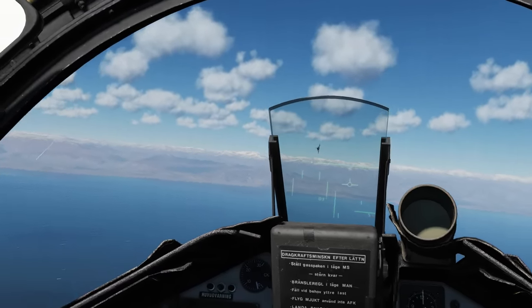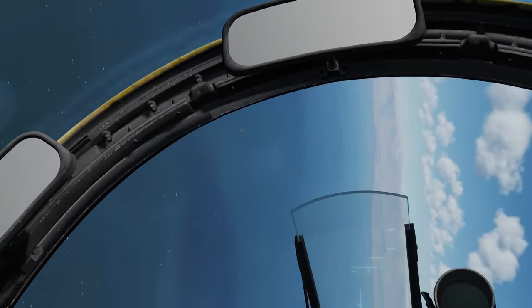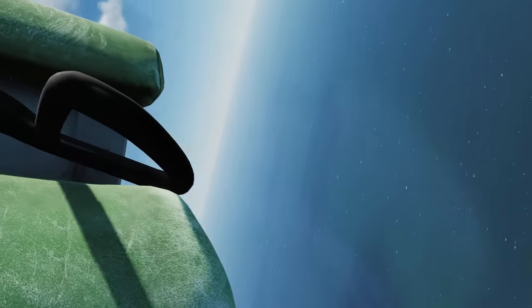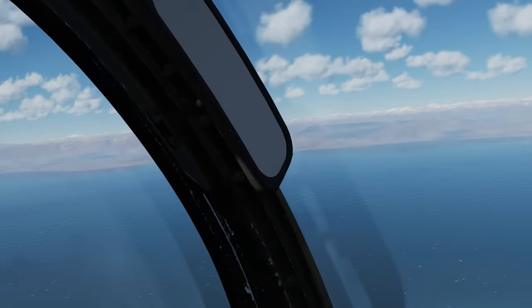We'll go stage two afterburner, actually. And we'll point ourselves, we'll go for about 310. This is where Blood learns how powerful an S-300 is. Yeah, they're not really that useful against Viggens.